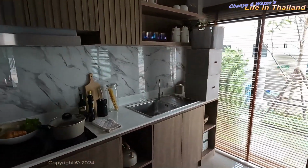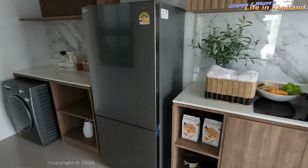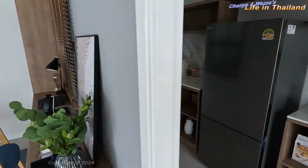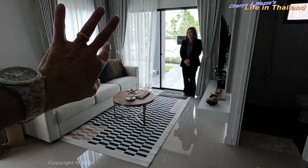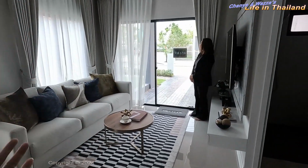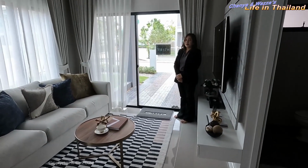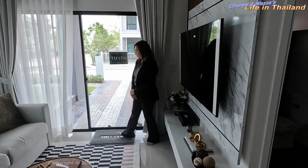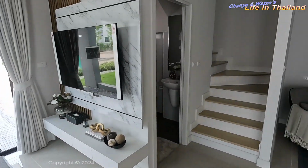Again, nice and clean kitchen there. You've got your washing machine and everything else. Perfect for cooking and entertainment. Well, of course, I've never really been into having the lounge chair next to the front door, but again, you've got to economise on space, and it doesn't look too bad. Yeah, it's nice. And it's a full-size sofa too.